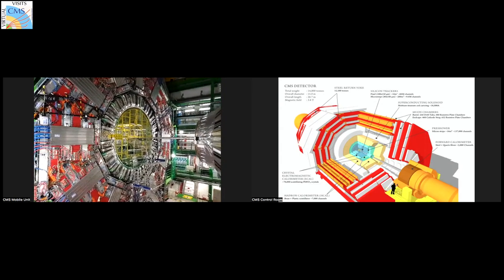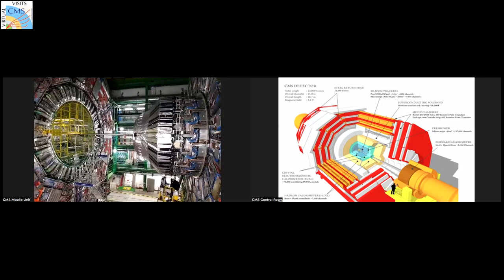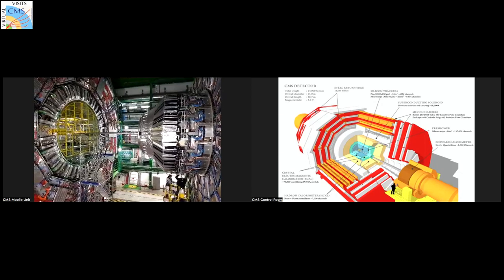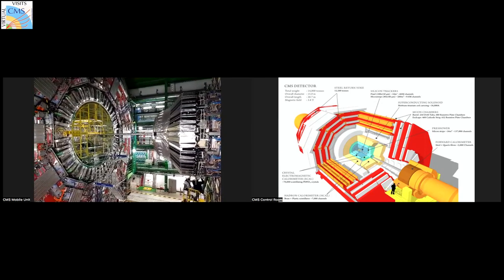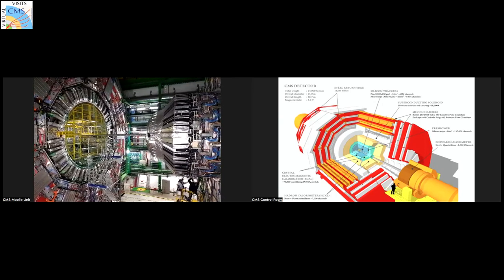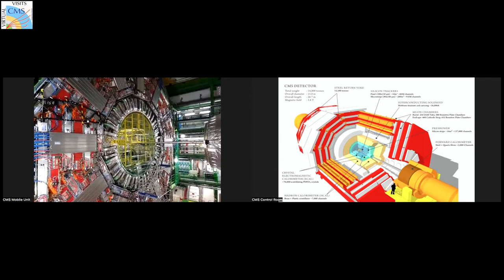It's about 20 meters long, and it weighs 14,000 tons. And it has twice as much steel as the Eiffel Tower. And the collisions actually happen towards the left of where we're looking in from the camera shot. There's a yellow scaffolding frame, which we take out before we close up the detector. That's just to help us access different bits. But a few meters to the left of that yellow scaffolding frame, that's actually where the interactions happen, right in the heart of that detector. That's where the protons smash into each other.